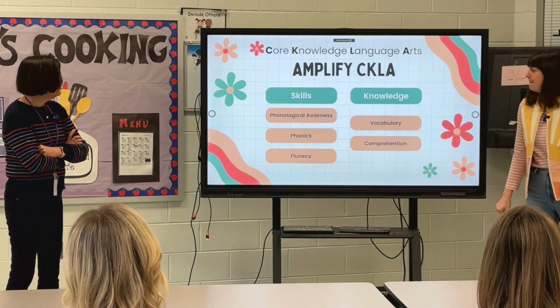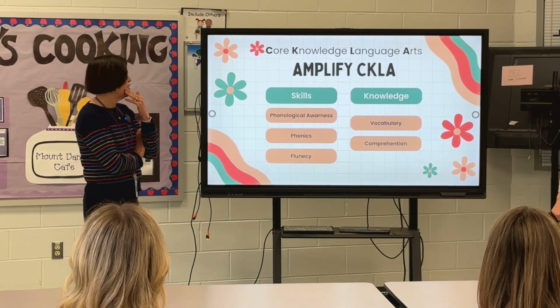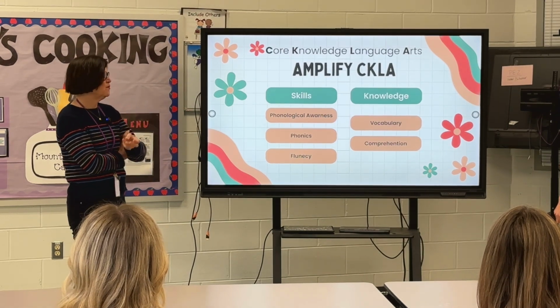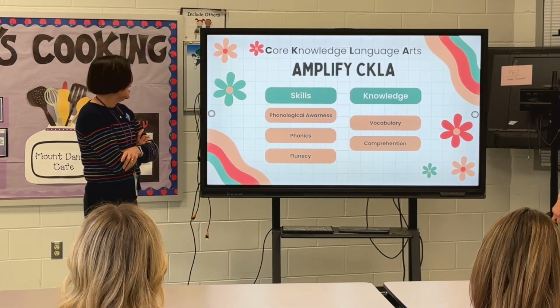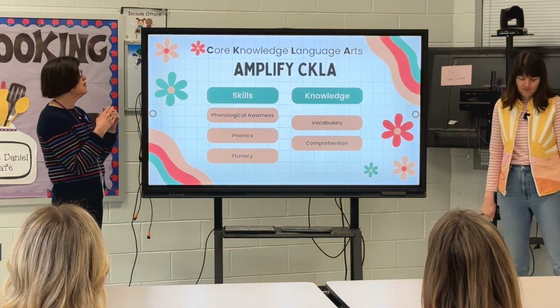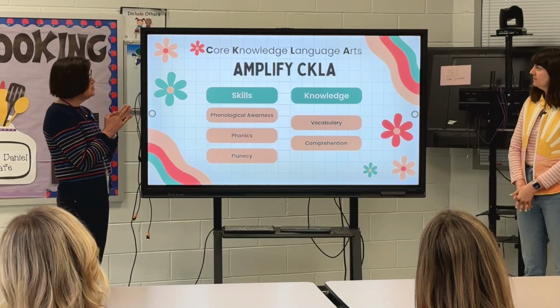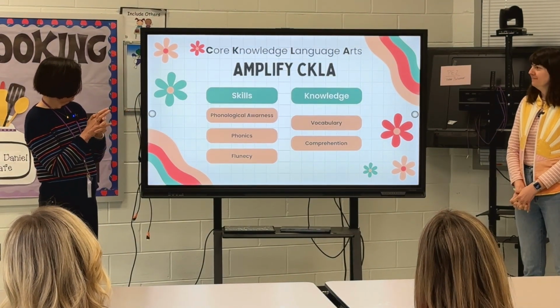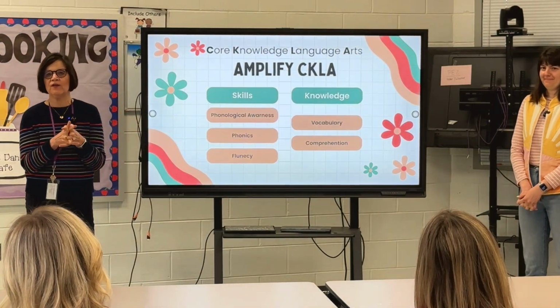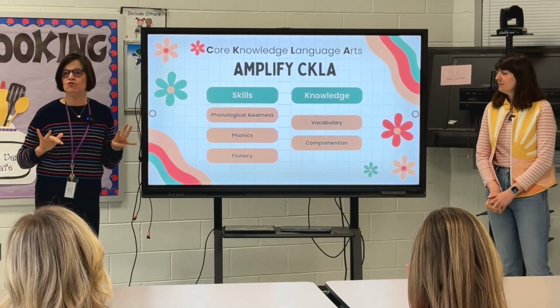So as Carly said earlier when we were looking at the reading rope, and this is part of why we wanted to share that with families, we've adopted, we went through the same process that math is going through this year, and we adopted a program called Amplify Core Knowledge Language Arts. That's what that stands for, right? We just call it CKLA all the time, so I'm like, what does this letter stand for? And it is divided into 2 strands.